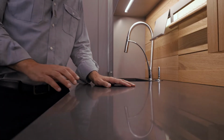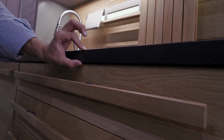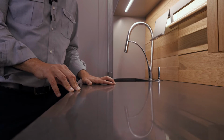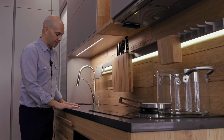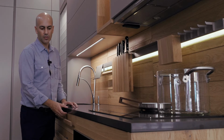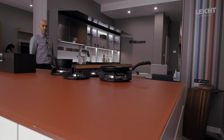What we're looking at in terms of thickness is the typical 3 centimeter or 1.25 inches, and most of the countertops in America are this thick. Again, we're trying to make the man-made materials look more natural, so this would be imitating a natural stone look, and it's just a very nice contrast between the dark gray and the light oak cabinetry.